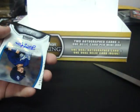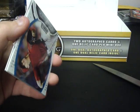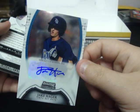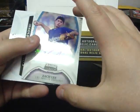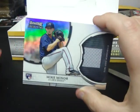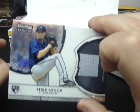D. Gordon for the Dodgers. We have a card stuck here to D. Oh, there we go. D. Gordon for the Dodgers and Jared Parker for the D-backs. For the Tampa Bay Rays, Jake Hager. Jake Hager for the Rays, rookie auto. Zach Lee auto for the Dodgers. Not numbered. And last, Mike Minor, refractor relic for the Braves. Also not numbered. Mike Minor, refractor relic for the Braves.